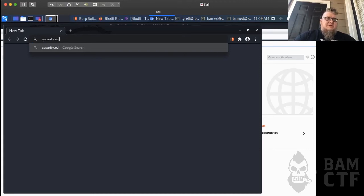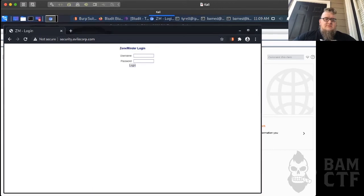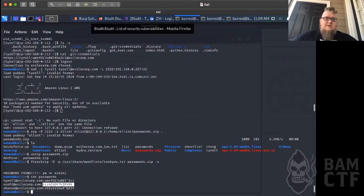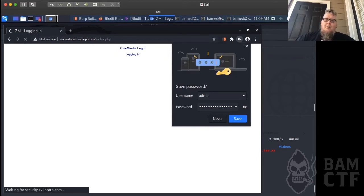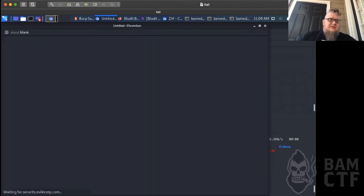So let's go to security.evalcorp.com. I don't know why it's doing that. All right, so we figured out earlier that the login for this was Scott's password. So we use admin, and we'll use Scott's password here. We've logged in. All right, we're getting close to finishing up here. And the SQL injection was in the log, so I'll click on that so we can get this request as well.